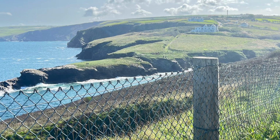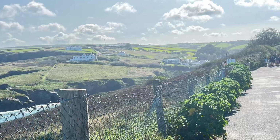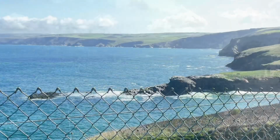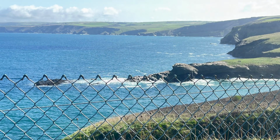Today we went to Port Isaac in Cornwall. We're in Cornwall for the week, and I just thought I'd quickly try and put this video up for you. It's an absolutely beautiful place.